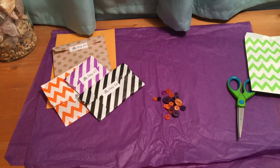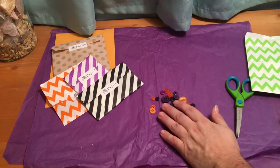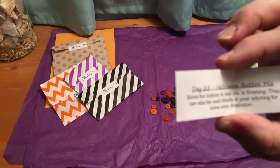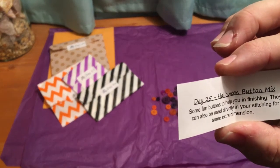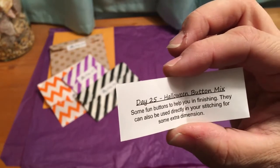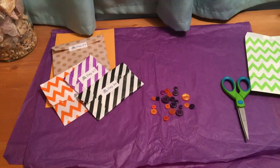These are cool. I like the colors. I don't think I'd use them on the stitch that I'm doing. I have these tiny black buttons that I want to use. I may end up just buying again because I can't find them. What do we got? Day 25, Halloween button mix. Some fun buttons to help you finish. They can also be used directly in your stitching for some extra dimension. That's what I plan to do.